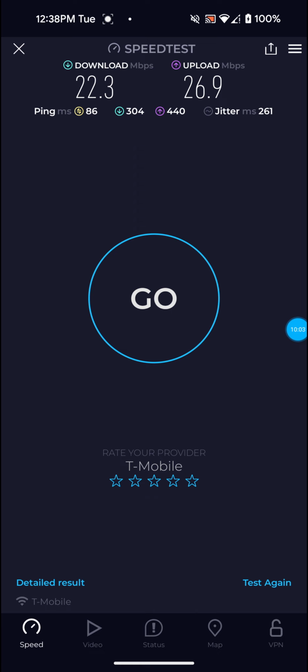So yeah, I would have to say that we're either being throttled horrendously, like terribly, or it's because of the wind. I don't know. I don't think that the wind would cause it to be this slow, unless the speed test app is down, or something's going on with the T-Mobile network. I don't know what's going on with this, guys, but this is actually laughable to me. This is not going to work for me.